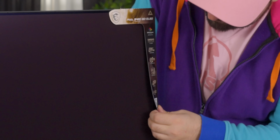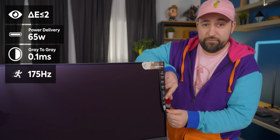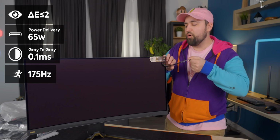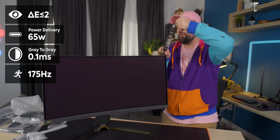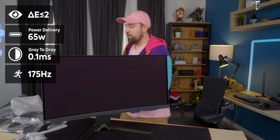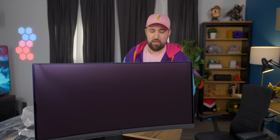Just gonna peel this off. But yeah, it's super color accurate from the factory, delta E of less than 2, 65 watt power delivery. It's got a KVM, 0.1 milliseconds gray to gray, 175 hertz, like, God, I know it's not 240 hertz, but honestly, 144 is pretty good. It's good enough for me personally.